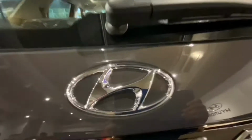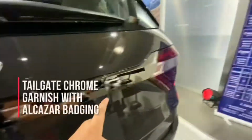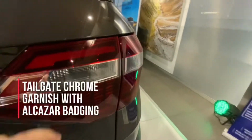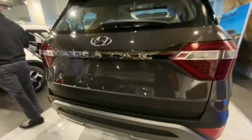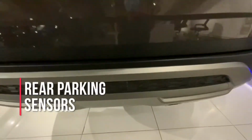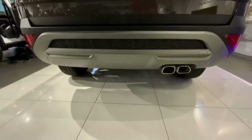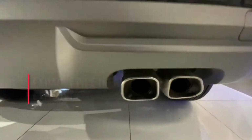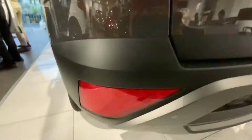Then at the center you'll of course get to see the Hyundai logo, and below there is a tailgate chrome garnish with Alcazar badging. The overall rear look is way better than the Creta, but it's inspired from the Ford Endeavour. And there are a total of 4 reverse parking sensors at the back, and there is also a rear camera available. Down you have a silver skid plate and an exhaust pipe which is actually real.